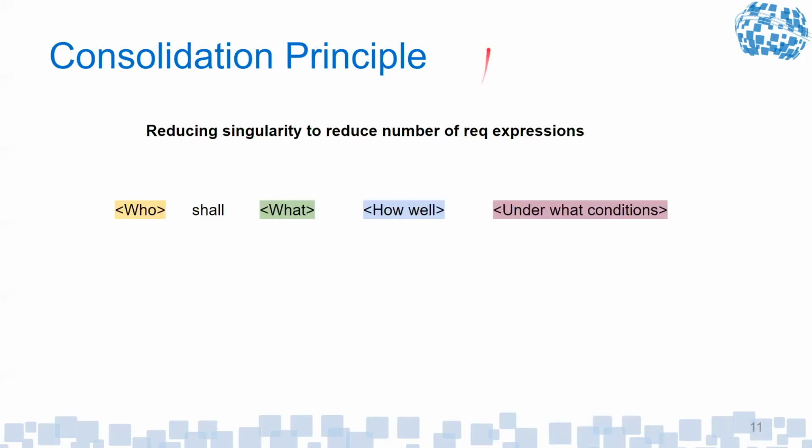So let me talk a little bit about the idea here, or the suggestion. If we look at how we construct a requirement statement with who, what, how well, under what conditions, what we want to do here is to reduce the singularity, to reduce the number of requirement expressions. That's kind of the idea. And how would we do that?